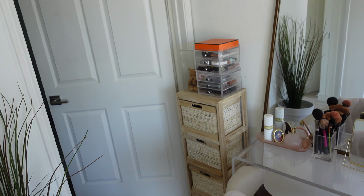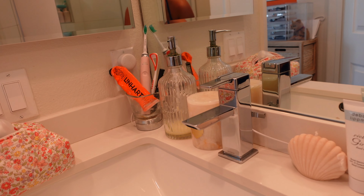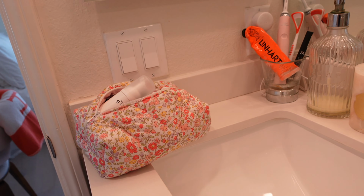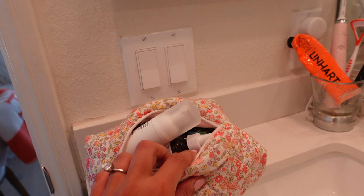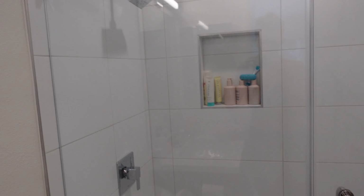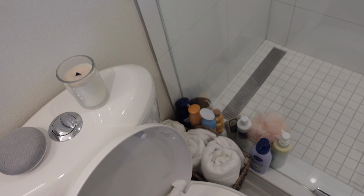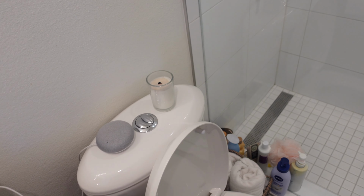Okay, and then here is the bathroom. I've got all my most used products right here. Toothbrush, toothpaste, some candles. And then these are my favorite skincare products. Shower, it's a pretty big shower and it has a really high ceiling. And then I have my Google Home, a little candle, a basket full of extra towels, and then some sprays and all of that. And my favorite lotion.